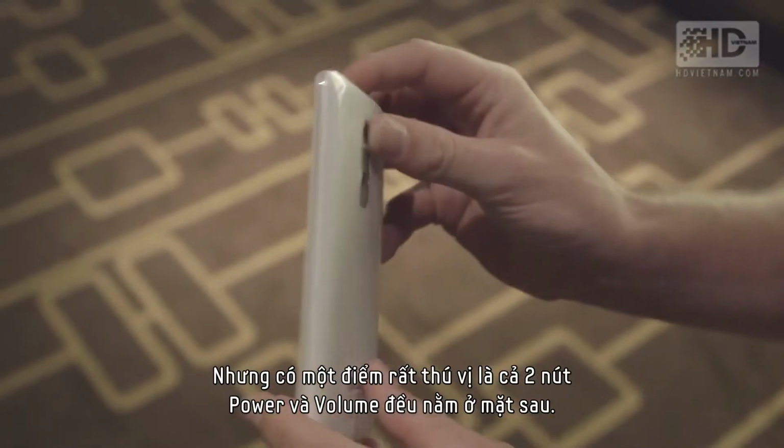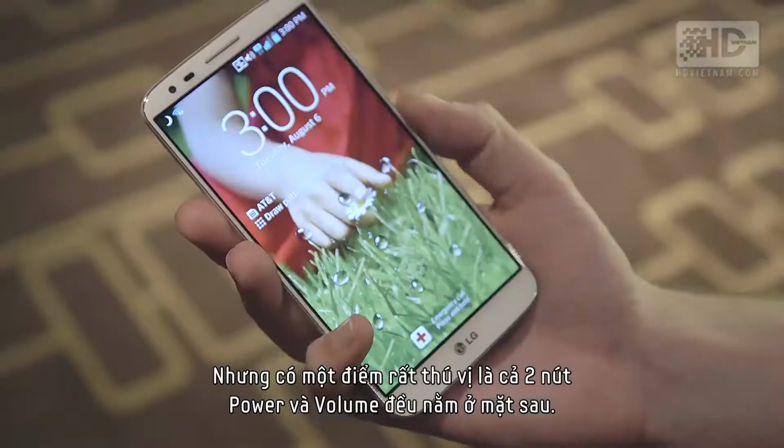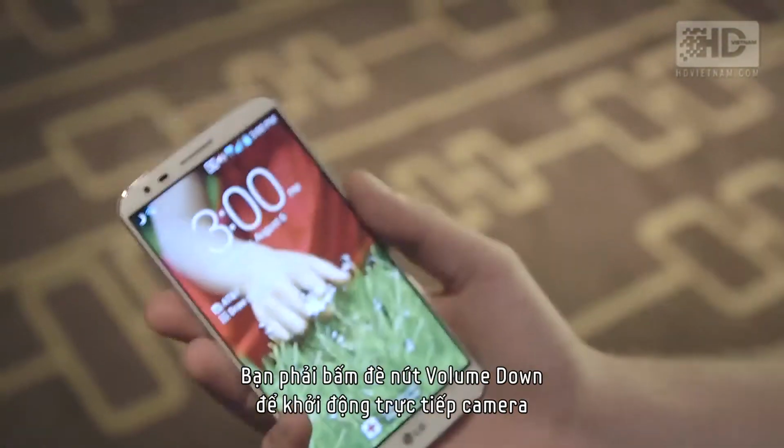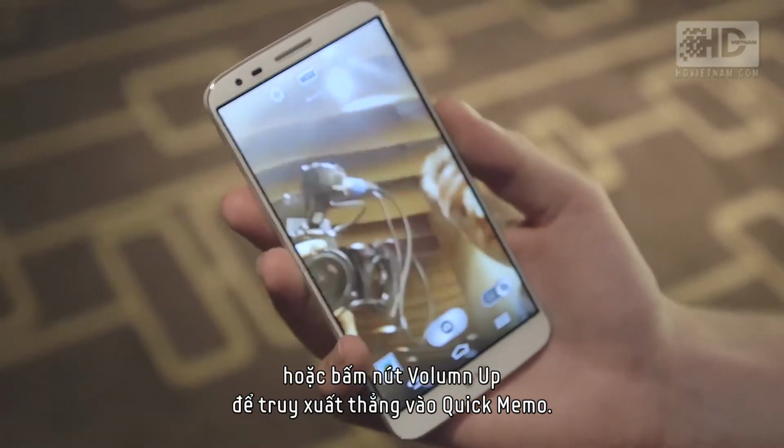But one thing that's really interesting is that the buttons, both the power and the volume buttons, are on the back. You can also long press the volume down button to launch straight into the camera, or press up to go straight into the quick memo.